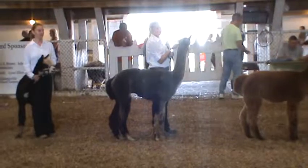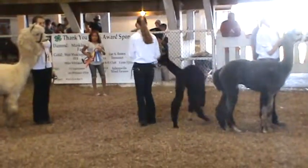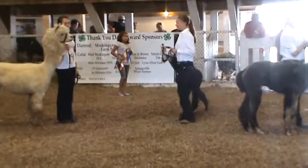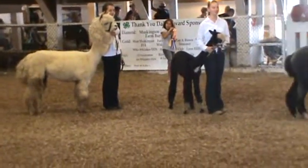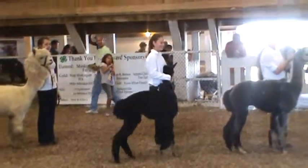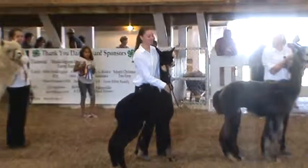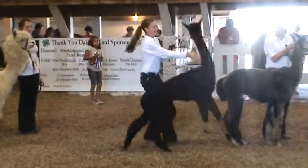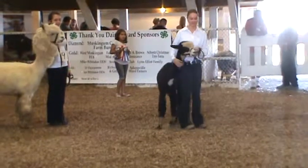Our animal standing in fourth place is there because he doesn't quite have the strength in his hind legs as the animal in third place does. Our fifth place animal is the problem animal because he really didn't give me a chance to evaluate him at his best. I know on another day when he was more excited to be at the fair and less nervous, I think he could easily move up in our class.